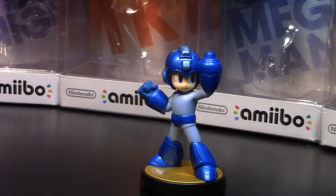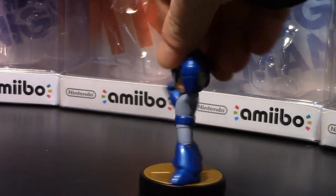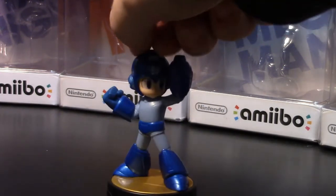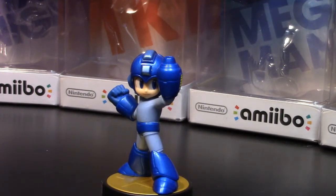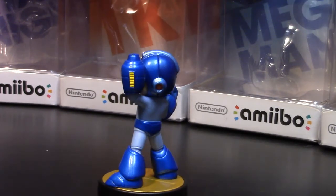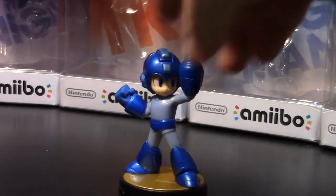And finally, my favorite amiibo of the group is Mega Man. Mostly because I'm a huge fan of Mega Man, but also because I just really like the pose he's in. I think Nintendo did a great job capturing his essence in Smash Brothers. It's a really good representation of him, and this amiibo captures it really well. Not much to say, really. He's got this nice blue, shiny deco paint on his helmet and gloves and boots and his little panties. Good detail in his eyes. Buster has some red deco, and a little yellow on his Buster as well. So yeah, he's probably my favorite of all of them.